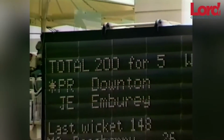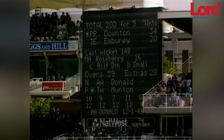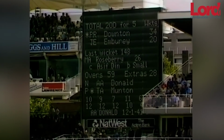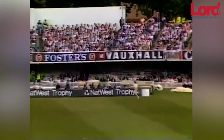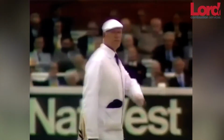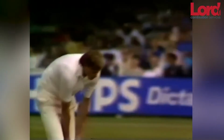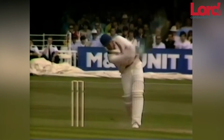Five wickets down, and that single took John Emburey to 20, 34 to Downton. And another 4 to be added to that. Lots of edges in the last few overs, but these two batsmen have kept their heads very well. And the inside edge between pad and the wicket goes for 4.